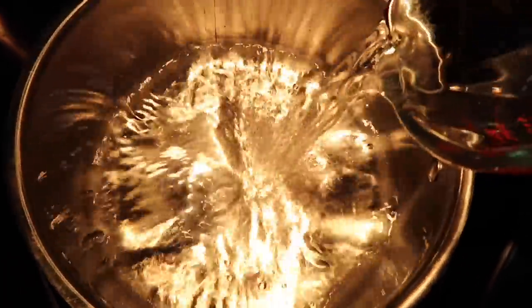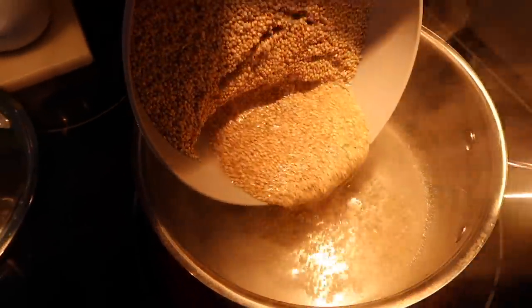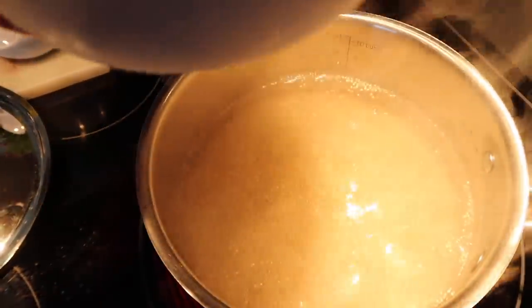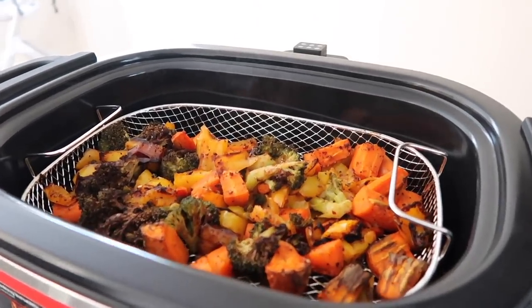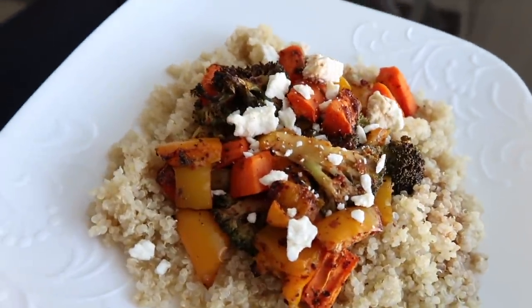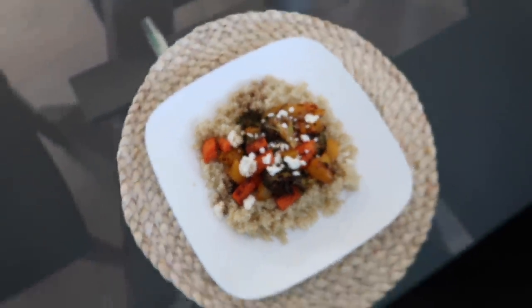Veggies are cooking. I'm also going to cook some quinoa. You can also do rice. It would go really well with the side of vegetables, but I love quinoa, so that is what I'm going to do. And everything cooked in under 25 minutes, you guys. It was so quick, so easy. My whole house smells so good, and voila, there you have it. Quick, healthy, simple lunch idea for you guys.